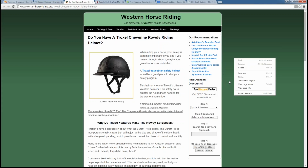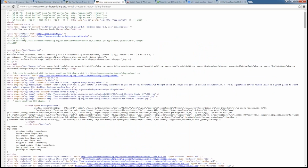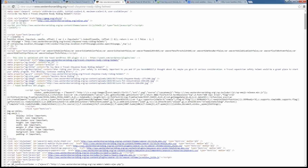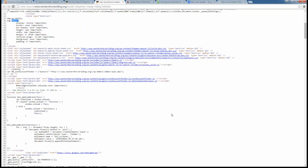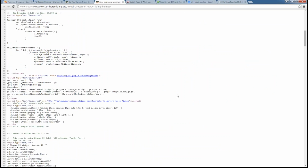So for example, if I look in the source of it, there's something I think called maybe emoji. Easy Azon Pro could probably stay. Zon Discount Finder is definitely loading at least some kind of JavaScript and stuff up. I'd be hesitant to say remove the social buttons though.